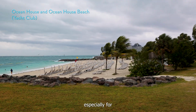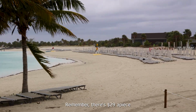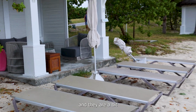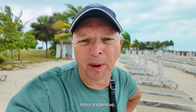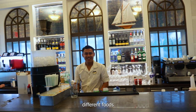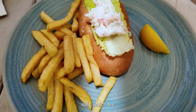All right, so welcome to the Yacht Club. This is actually the private beach, especially for the Yacht Club. Here you get several things that you don't get for free on the other places. Largely it's the umbrellas. Remember, it's $29 a piece to rent those at the other beaches; here these obviously are included. You do have to pay for the cabanas, and they are a bit more expensive. When we looked yesterday, it was about $400, but I don't think you need them. The other nice thing is you have your own little restaurant up here, and you get several different foods for free that you don't get at the other places, to include the lobster rolls, which are actually pretty good.